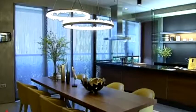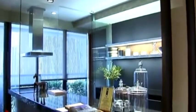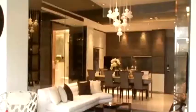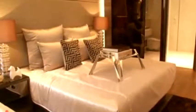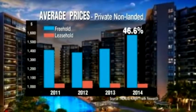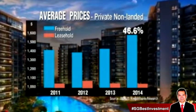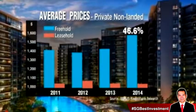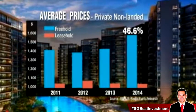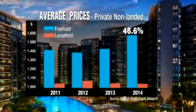And according to other analysts, freehold properties continue to attract interest. Based on a study on caveats lodged, consultancy Knight Frank says the price gap between freehold and leasehold non-landed homes across Singapore has risen from about 33% in 2011 to nearly 47% last year. According to numbers from Knight Frank, the yearly prices of freehold units averaged $1,532 per square foot in 2014, an increase of almost 10% year-on-year. However, those for leasehold units fell by 0.4% to $1,045 PSF.